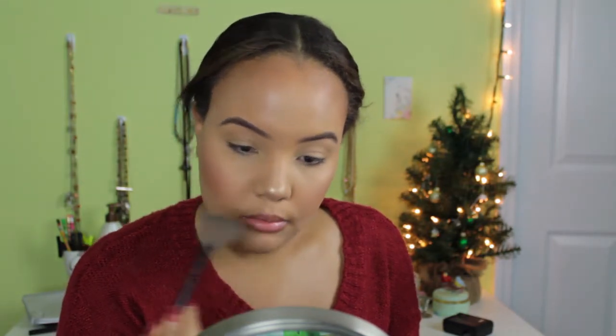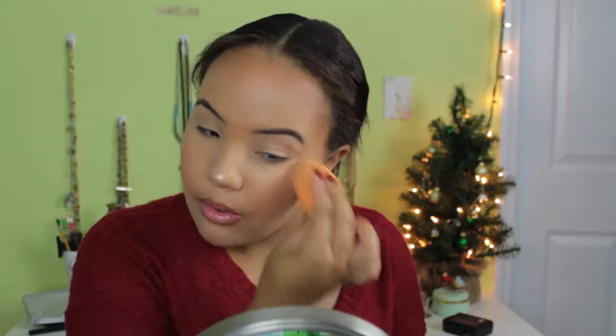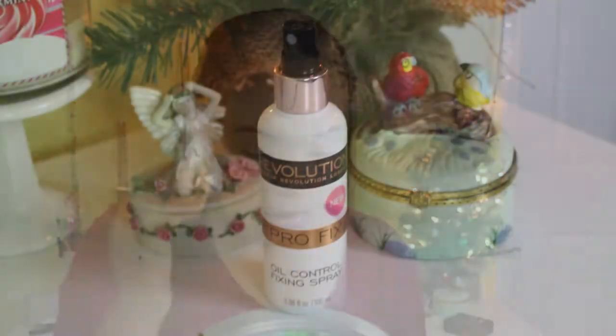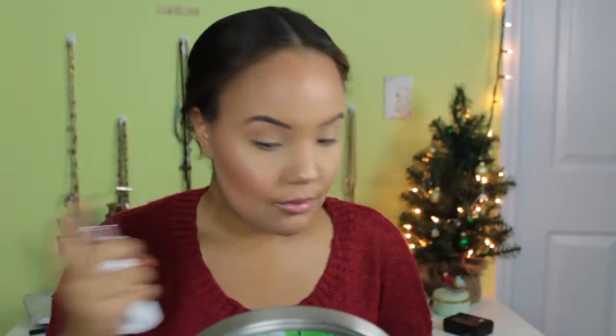And once I do that, I always take my damp beauty blender and press that on my highlight just to make it look a little more natural and not look like you just have some powder sitting on the top of your face. So I just go ahead and dab that in just to make everything blend in really nicely. So once all of the powder is on my face, I go ahead and set everything with this Makeup Revolution oil-free setting spray, and I just go ahead and lock in all of my hard work that we put in.